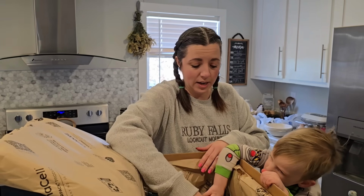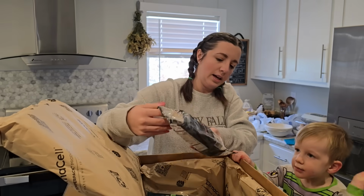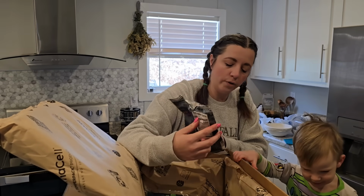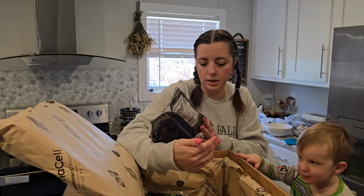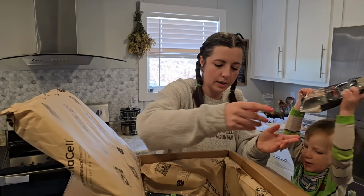This is a new one to us. Justin actually asked about getting this. Do you know what that is? That is shrimp. Raw Gulf shrimp. That's 1 pound of shrimp.